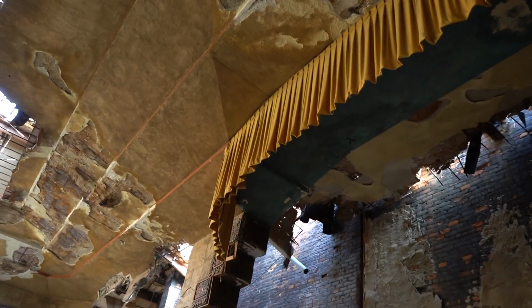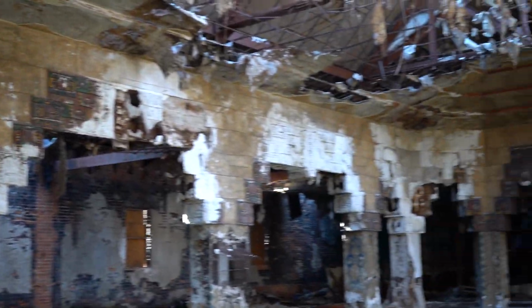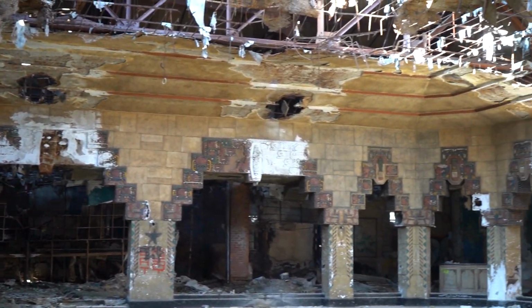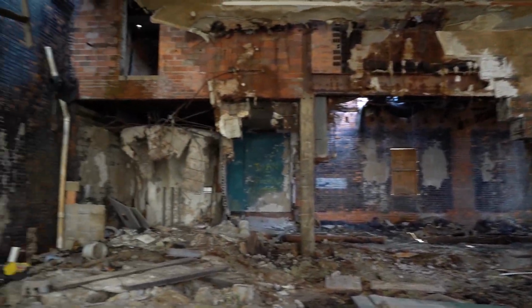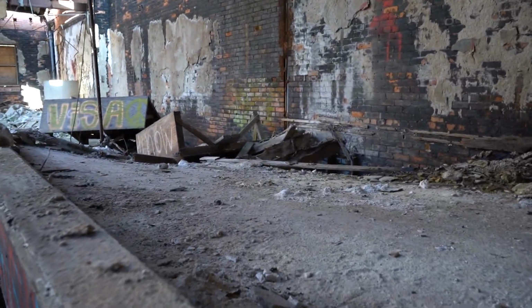This place is in a lot better shape than the Grandy. You can see how the curtain's still there. A lot of the stuff is still intact here, as you can see. This is a Spanish Aztec Revival building, as opposed to the Grandy, a Spanish Mediterranean Revival building. Characteristic for the architecture. The stage is a lot better in shape, besides this little corner piece here.